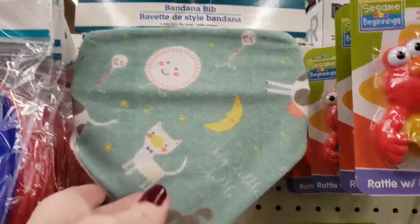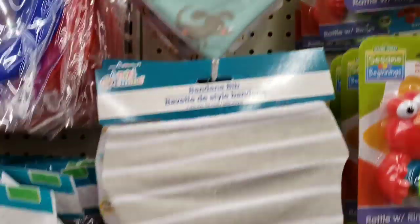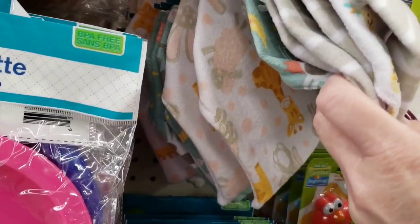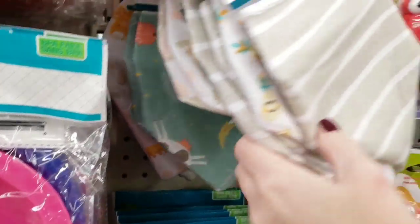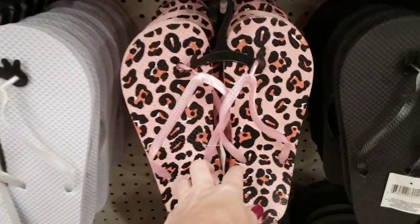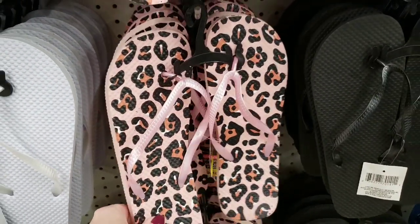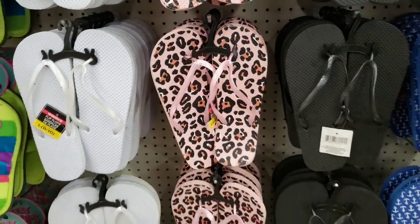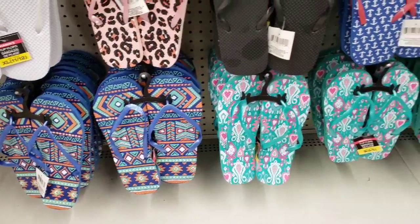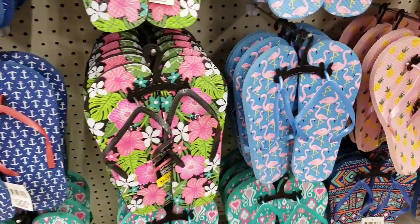These are so cute. These are even cute to put on your dog. These are bandana bibs for babies. So cute. They had tons of their flip-flops out. A lot of new prints this year. Some repeats, but a lot of new ones.